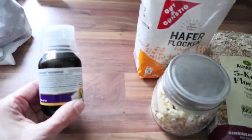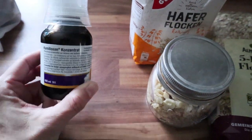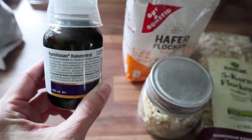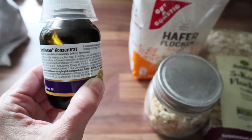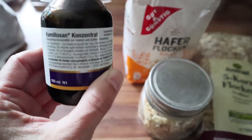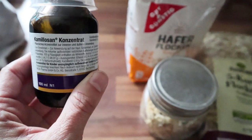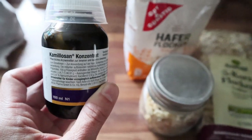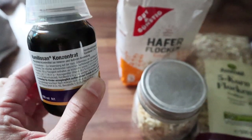And this is from the pharmacy. I went to the pharmacy and got some chamomile extract. Instead of using a bunch of my tea, this is a concentrated extract. So in case she needs to take a sitz bath, a sitting bath for her little girly parts, we can use this. It's much quicker, much easier and less messy.